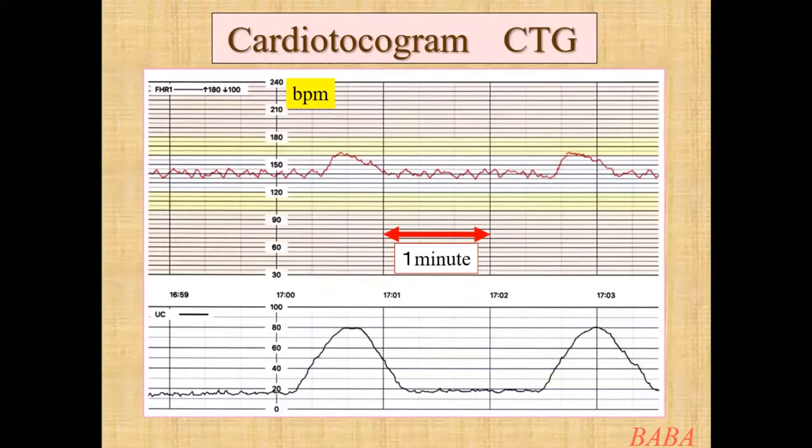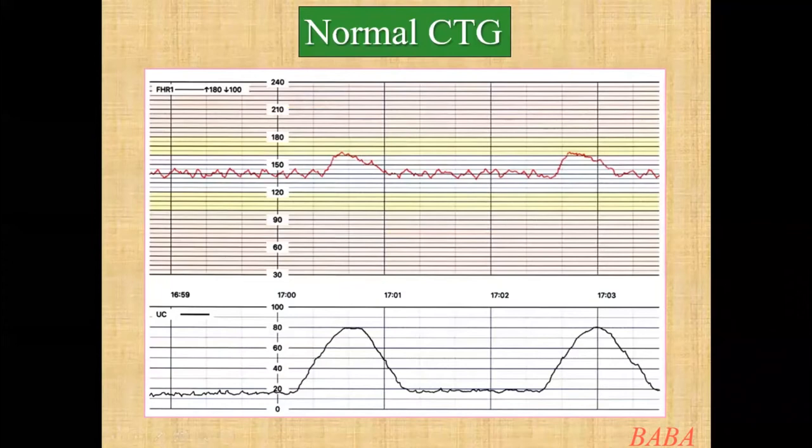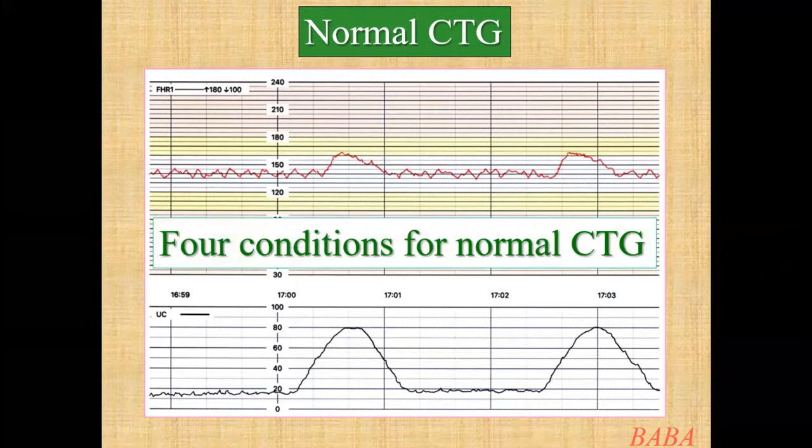This slide shows an example of CTG during labor. The upper curve represents a fetal heart rate, and the lower curve represents uterine contraction. The Japan Society of Obstetrics and Gynecology recommends a paper speed of 3 centimeters per minute. This slide shows a typical normal CTG during labor. A normal CTG means that the fetus is in good condition, no hypoxia, no metabolic acidosis, and the central nervous system is working properly. When 4 conditions are met, the CTG is judged to be normal. What are the 4 conditions?